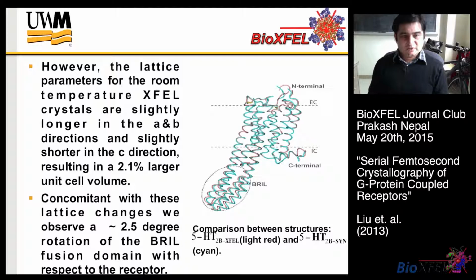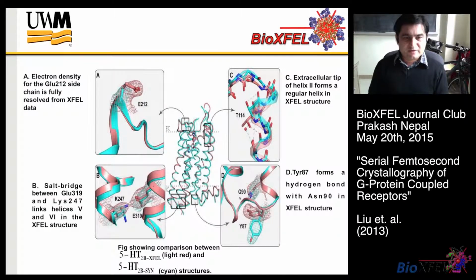The lattice parameters for the room temperature XFEL crystals are slightly longer in the A and B directions and slightly shorter in the C direction, which results in a 2.1% larger unit cell volume. Because of that larger unit cell volume, there is a slight lattice change. We observe a 2.5 degree rotation change of the BRIL fusion domain with respect to the receptor here. And these are the main results.